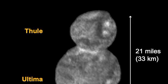The mission team thinks the two spheres that make up the special object perhaps joined together at the start, or really soon after. The scientists call the larger portion Ultima, and the smaller portion Thule. The size ratio is 3 to 1. Jeff Moore, a New Horizons team investigator at NASA's Ames Research Center, said the pair would have come together at really low speed, at perhaps 2-3 km/h. He joked, if you had a collision in your car at such speeds you might not even worry about filling out the insurance forms.